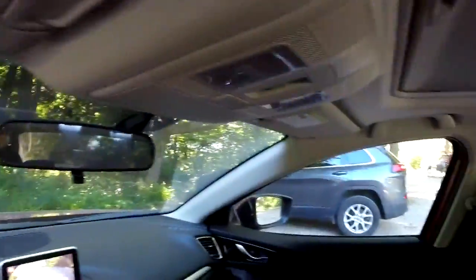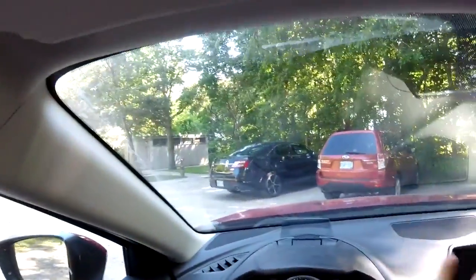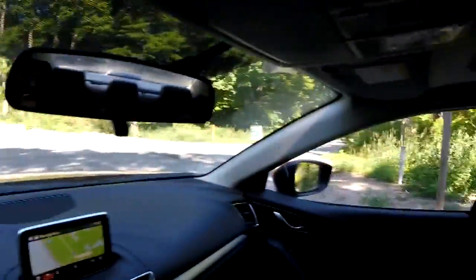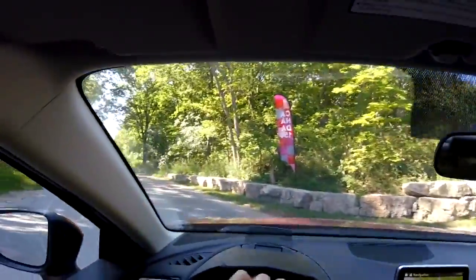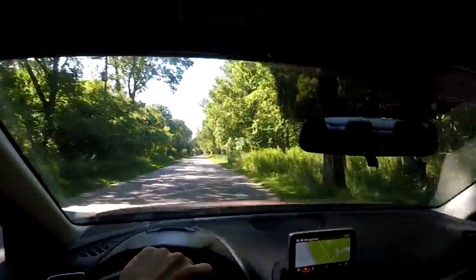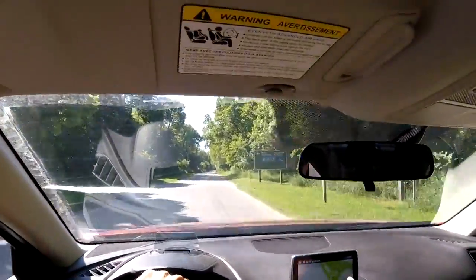I love this camera. Saved my ass quite a few times when backing. Alright, it came like this. There's a beach there. Well, we're gonna keep going. And this is cool. This shows my progress, right? So I hope you can see that.